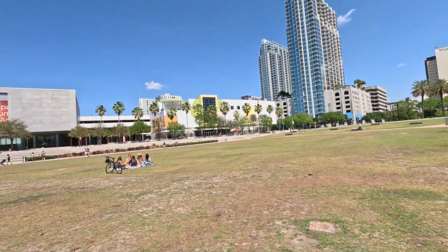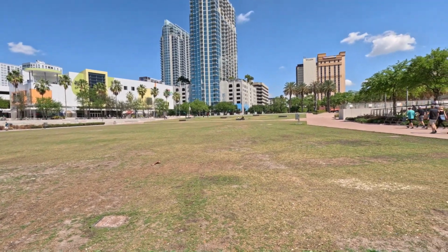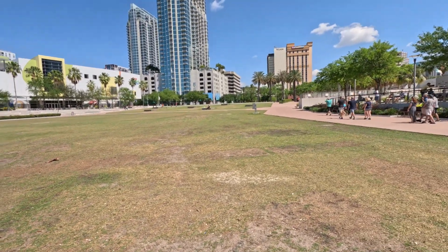And you have this big lawn area right here where there are some platforms that people do yoga and exercises on and stuff like that. The area is just really popular for events, things like that. There are even some exercise groups that meet up here to do yoga as a group. And I've even seen some dance classes being held here. So it's a very active area with locals and tourists alike.